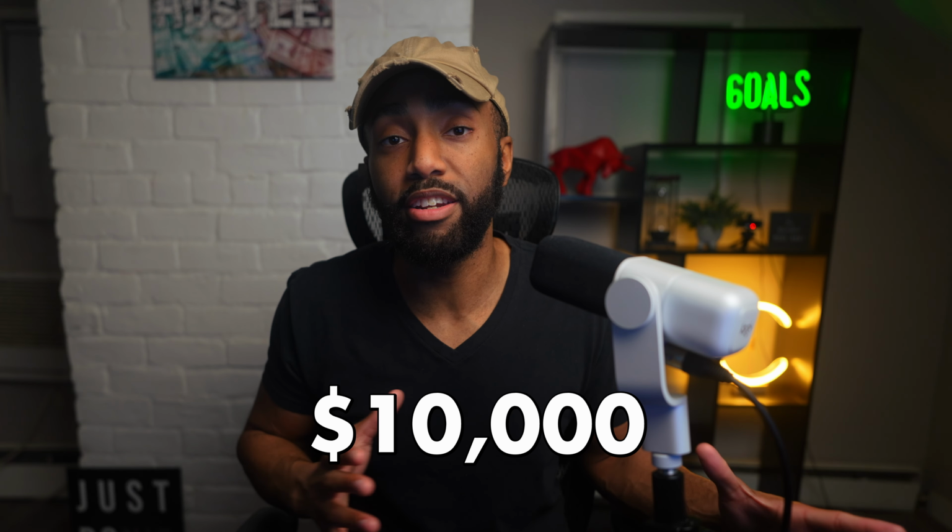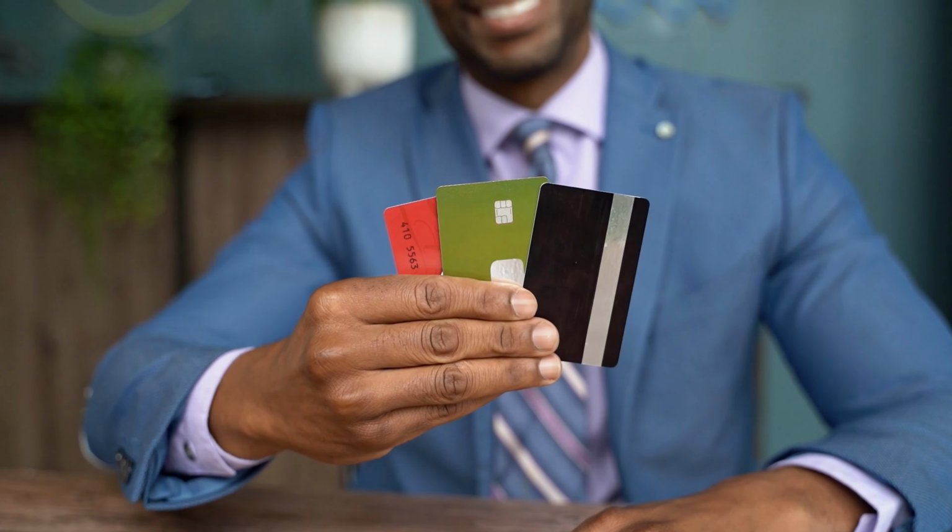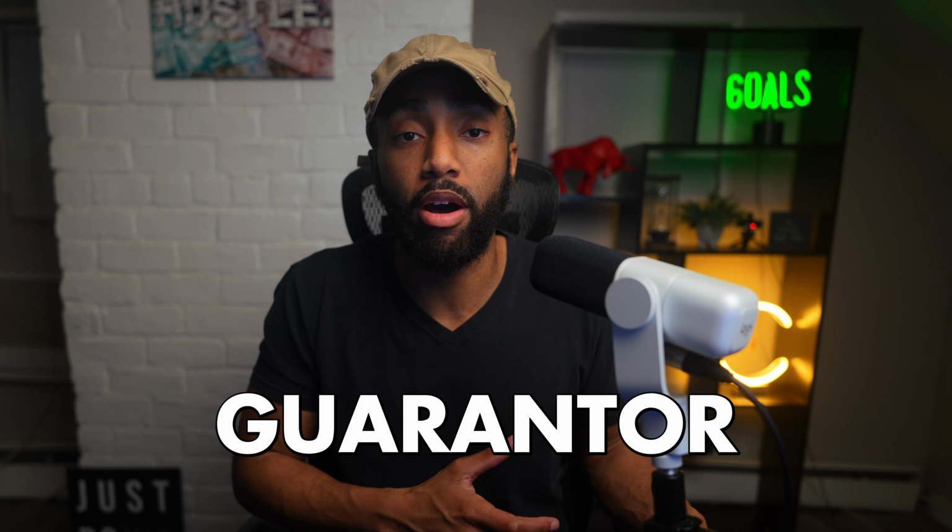You'll want to have $10,000 to $15,000 in available credit with some of the big 4 banks. So that's Chase, Bank of America, Wells Fargo, and Citi. And here's the key. You want to be the primary account holder on all of these accounts to really do you justice. And also, an average age of accounts of over 8 years would be perfect. And just remember, all of this has to do with your personal credit. And that's why this is considered the personal guarantor route for business funding.